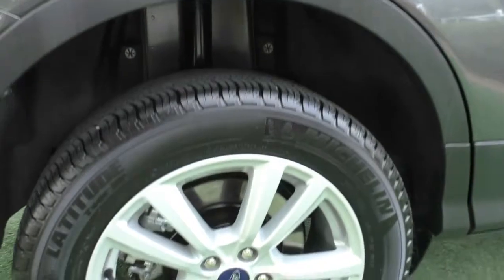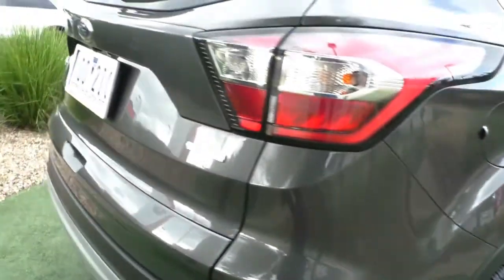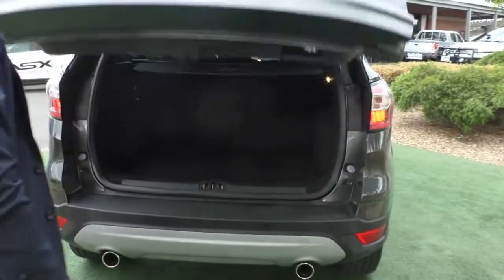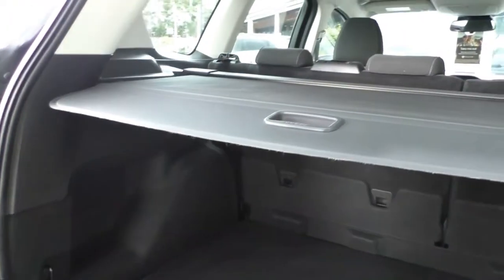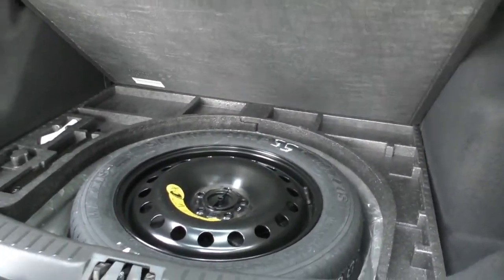Now that next wheel, once again completely unmarked, and those Michelin tires on the back as well have plenty of tread left in them. On the back end you've got the high mounted reverse light, you've got the rear wiper, and if we have a look on the inside, plenty of space in the back as well, with a cargo blind which does let you hide anything in the back. To close that back up, just push it down and it just slides open. Under the floor you've got your space saver spare, plus your jack and tools.